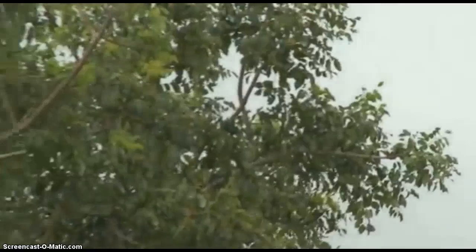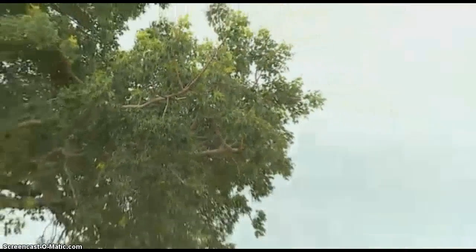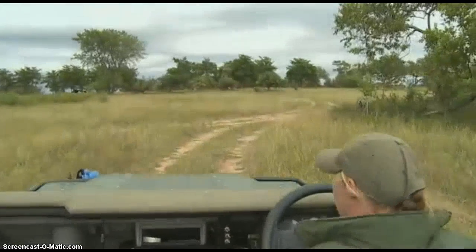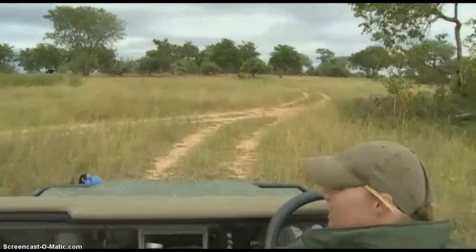Might have been able to make out the black and white underneath the wing. And with a very, very short tail. Very characteristic of that particular bird in flight.